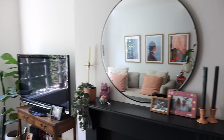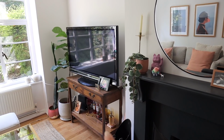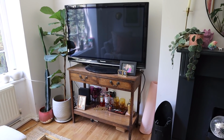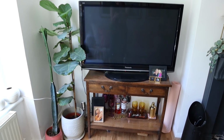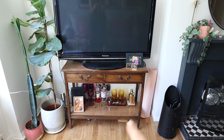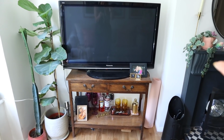Moving on. We have the TV in the corner. I've just created like a little bar cart area underneath. I don't drink super often, but when my friends come over, I like to be able to make some cocktails. I've got my plants with a lamp, so I put that on in the evening and it looks really nice and very cozy. Yoga mat. You can tell I haven't really tidied properly. There's like a little box and a yoga mat. It's just reality. But this is what the TV looks like.